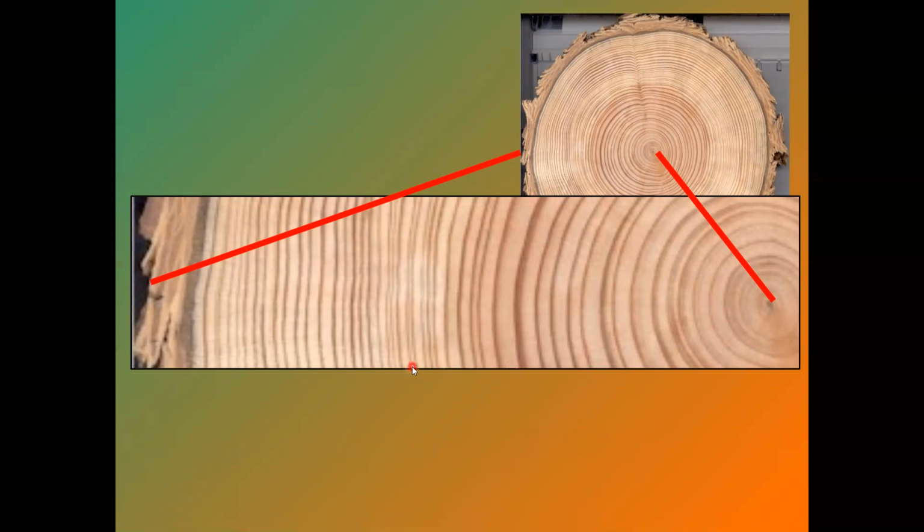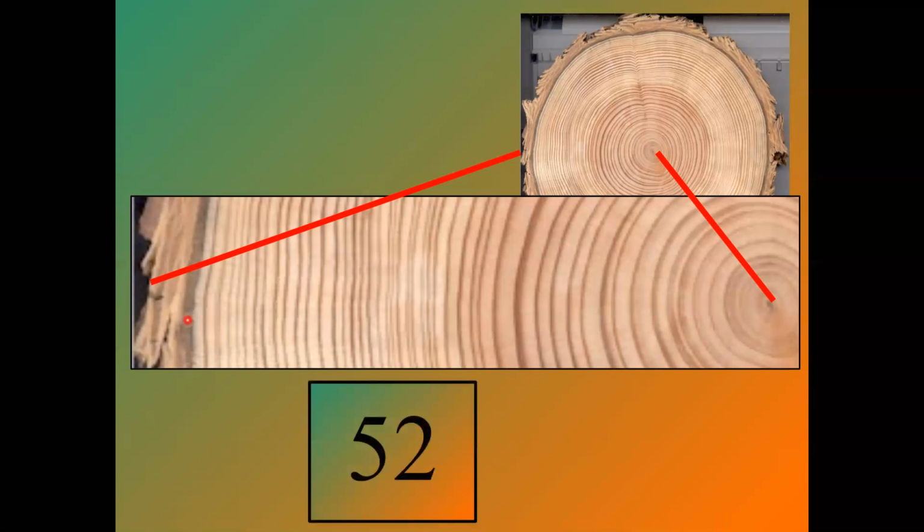But when we see a thin ring like this, that means that tree didn't have a good year. It didn't get enough food to put in storage. So sometimes there's good years, sometimes there's bad years. But by counting all the years, we can tell how old this tree is. The tree we're looking at right now is about 52 years old.